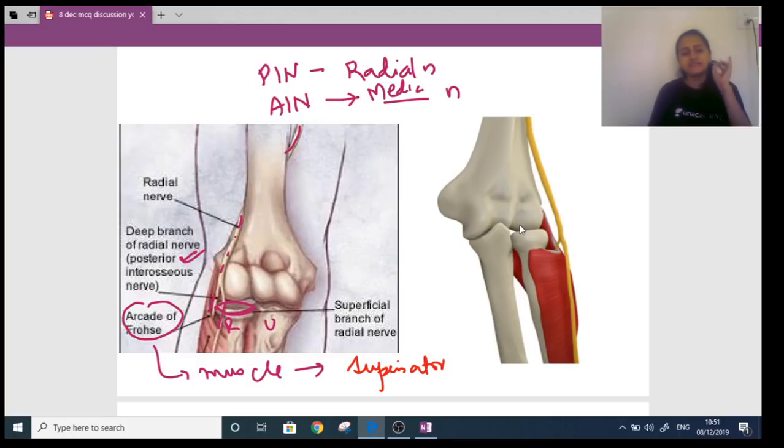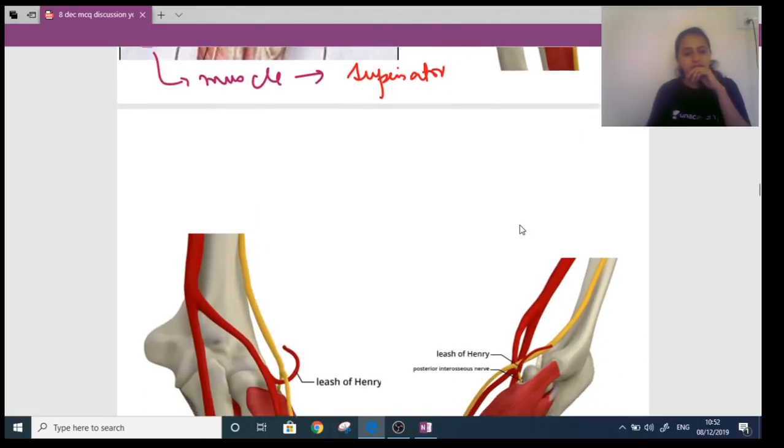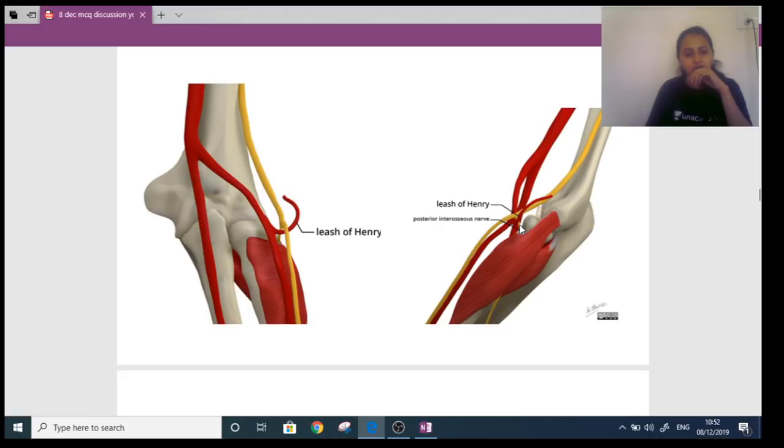They can ask you these relations. First, the posterior interosseous nerve is related to the supinator muscle by this arcade of Frohse, which can cause posterior interosseous nerve entrapment or compression. And which is the artery related here? What is that branch of the radial artery called, which is related to this arcade of Frohse, posterior interosseous nerve or supinator muscle? The name of that artery is the leash of Henry. Remember there is something called the leash of Henry.